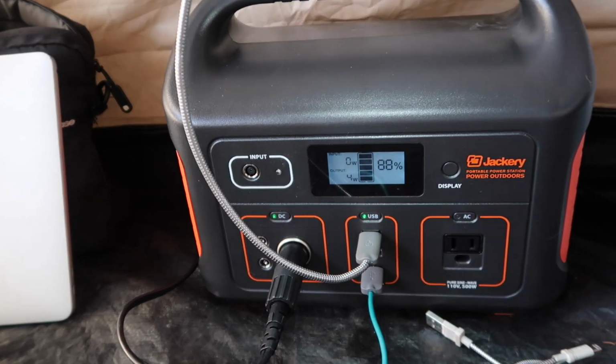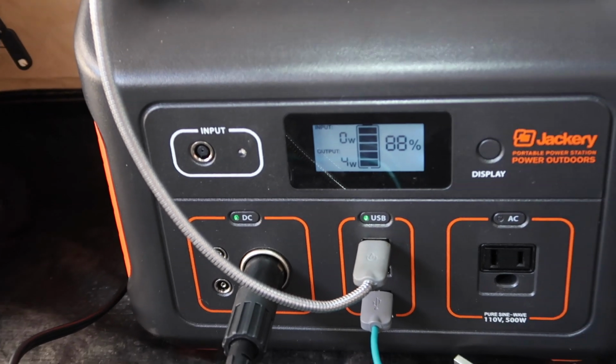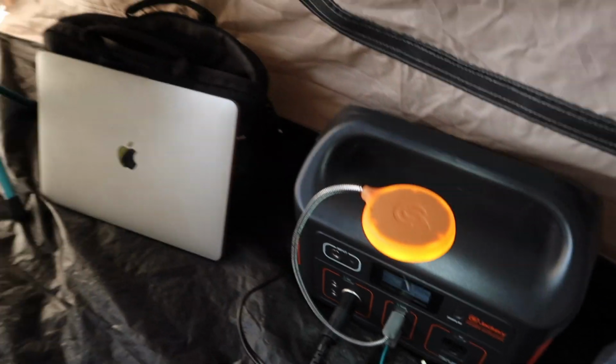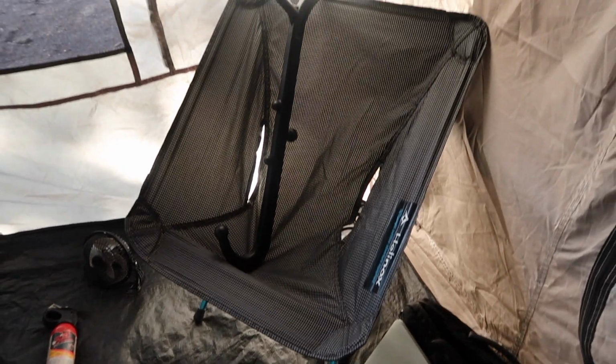And what I'll try to do is set it up to where it's real functional in there, and I'll put my bed in the middle of the drop down room, and then I'll have the battery within reach. It's got a little light on it, which is nice. Have my computer over there. I just started using the Helinox chair, which is real nice.